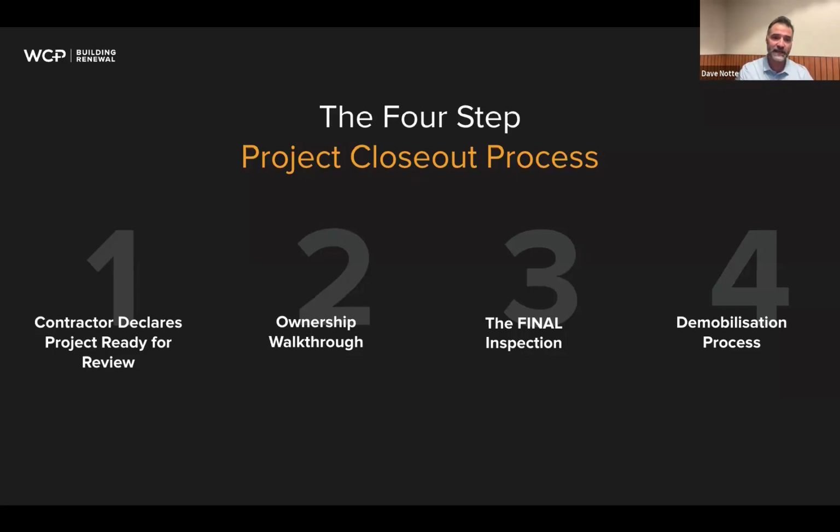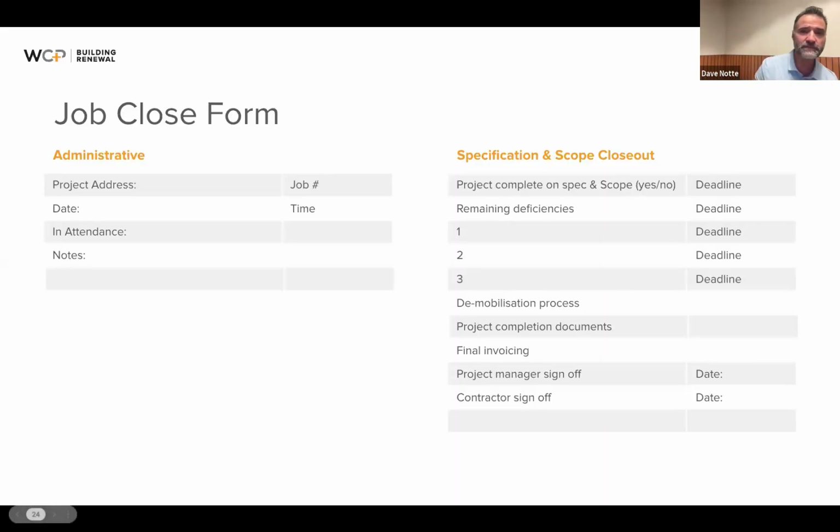So let's take a look at that tool. We're going to give you guys a job close form. It's a super simple checklist and form for you to fill out. We're going to share it with you guys. You can add it to maybe some assets that you already have or repurpose it in a way, or just use our form, whatever works for you.